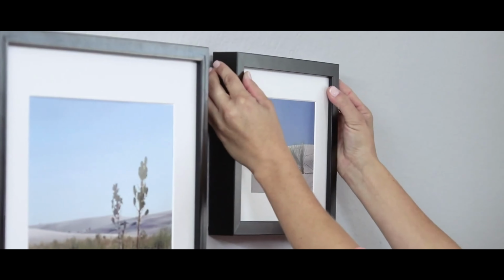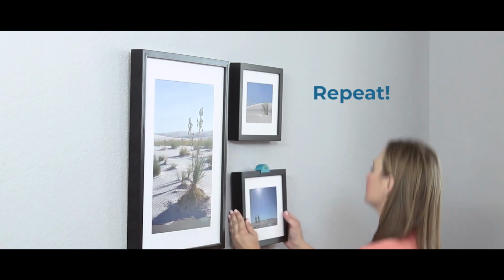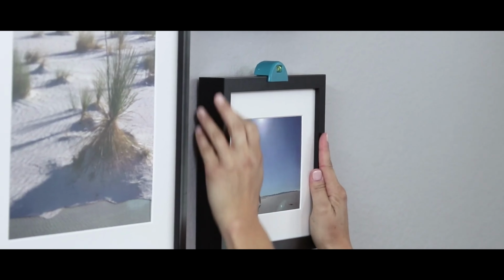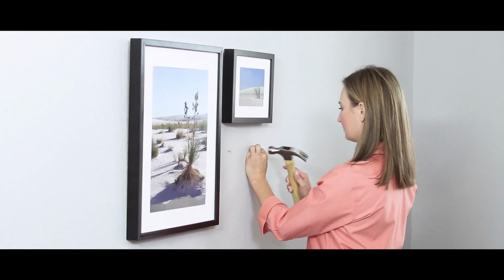This clever invention makes solo picture hanging a breeze, saving you time and avoiding unnecessary wall damage. The invention costs $37.